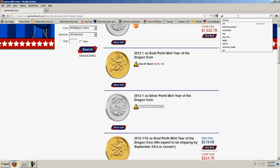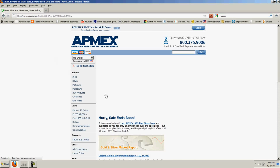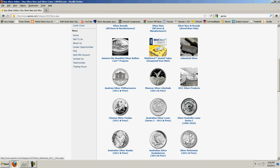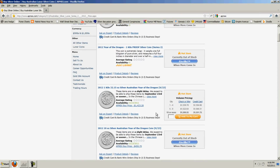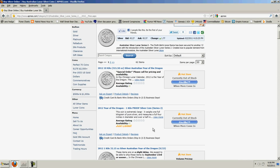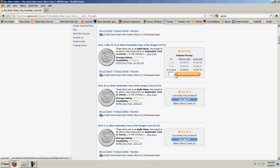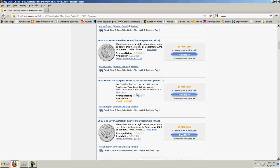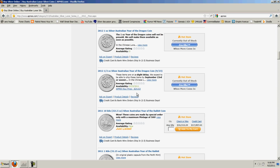Now, we covered APMEX the other day, and I think when you go over to APMEX, you'll see that these are Lunar Series 2. You'll see that most of the, and here we go, we've got a dragon of the kilo coin, which is 32 ounces. That's a pretty big coin. There's some of those, about 300 of those, but all the rest of these dragons are gone. So that is just absolutely fascinating.